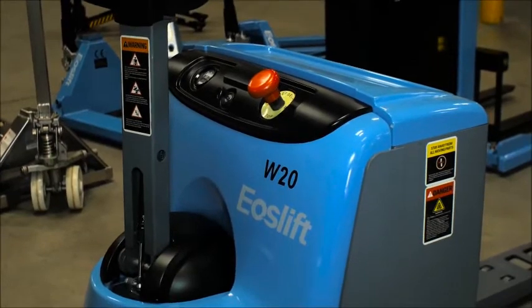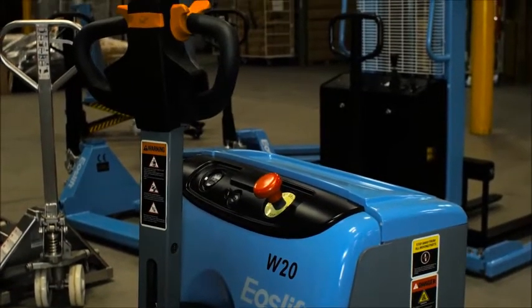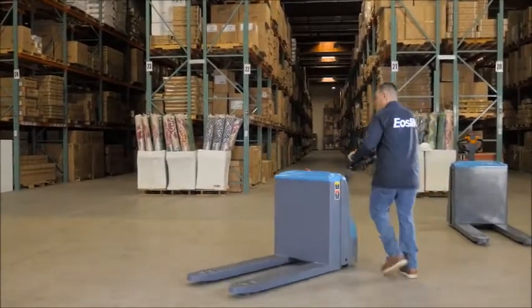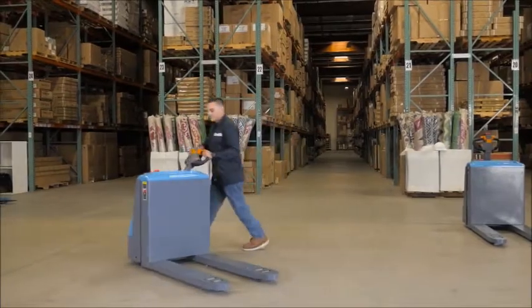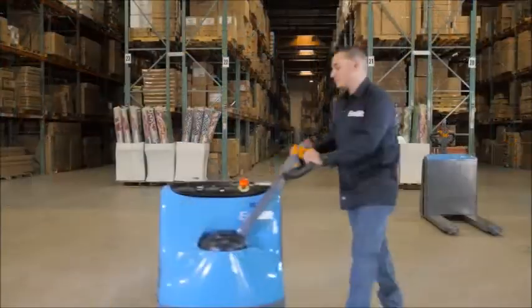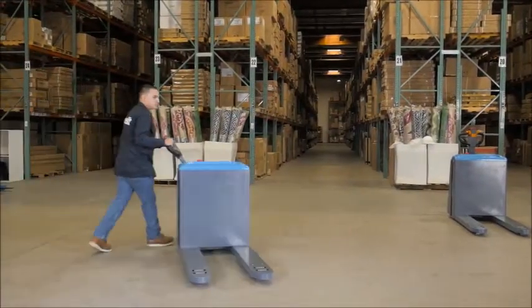The Model W20, a 4,400-pound capacity unit with a 61.7-inch turning radius, and its little brother, the W16, which features a 3,500-pound capacity and 59.8-inch turning radius, stand up to the competition for smooth, comfortable productivity, even when making pinwheel turns in the tightest of spaces.